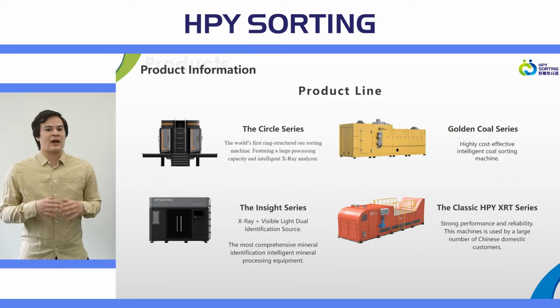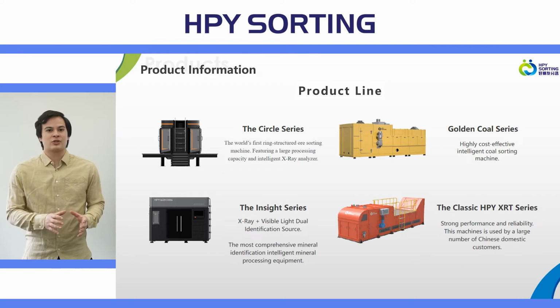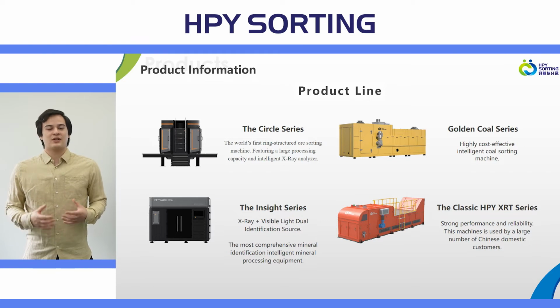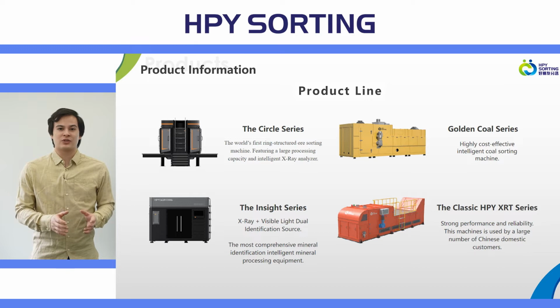Here's a quick look at our product line. We have 4 products. 3 of them were introduced last year. The first is the Circle Series. This machine we are extremely proud of, since it is the world's first ring-shaped structured ore sorting machine. Later, I'll dive deeper into why we chose this structure and what benefits it brings our customers.